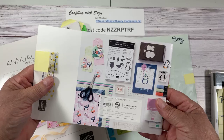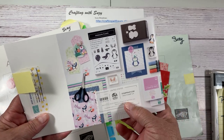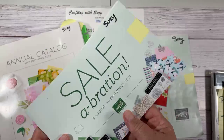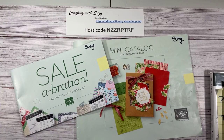And I'm just flipping over here. But I'm pretty sure it goes till the end of September. Yep, September 30th. And look at that pretty penguin place. That's one that we're going to look at. So I will show you what some of these goodies are. So let's go ahead and get started.